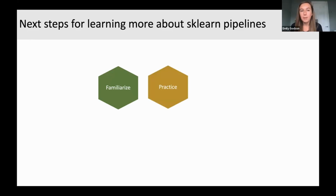Practice is always a key one for learning more about a new bit of technology or Python library, for example, that we haven't used before. One of the best ways is to practice building them on different data sets, or experimenting, swapping in and out those different steps for the different processing or engineering steps, or again swapping out the models. There are lots of different data sets online. I know Kaggle has quite a lot of data sets and it's quite a good one for practicing on, but there's lots of other things out there.